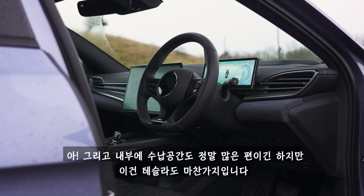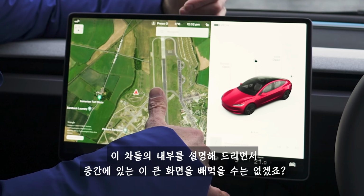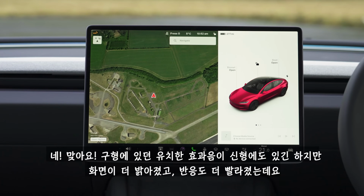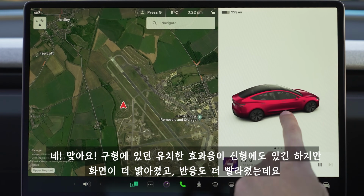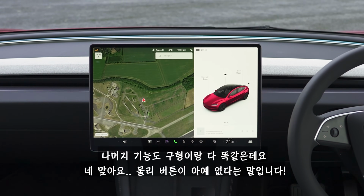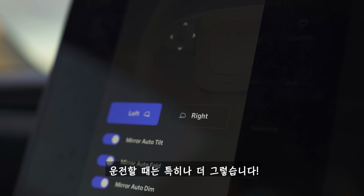Speaking of which, there's a decent amount of storage in the Seal's cabin, but then that's also true of the Tesla. Now you can't talk about these cars' interiors without mentioning their massive touchscreens. Both measure over 15 inches. Yes, you still get all the same silly sound effects as in the old Model 3, but the screen is brighter and faster now. I guess that means more farts per minute. The rest of the infotainment is basically the same as before. So that means no physical buttons. There are a few shortcut icons for the climate control, which is good, but adjusting other settings is more of a faff, especially when you're driving.